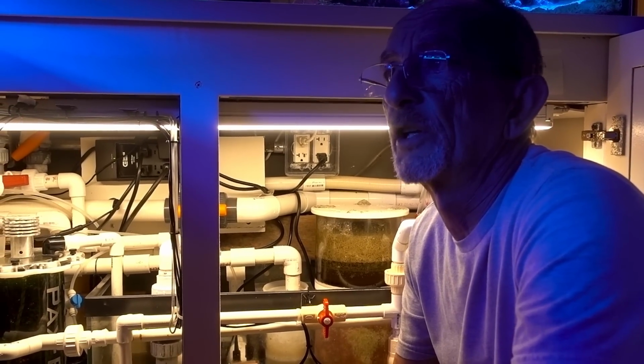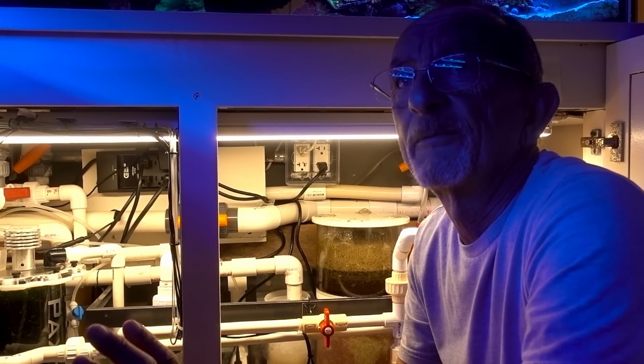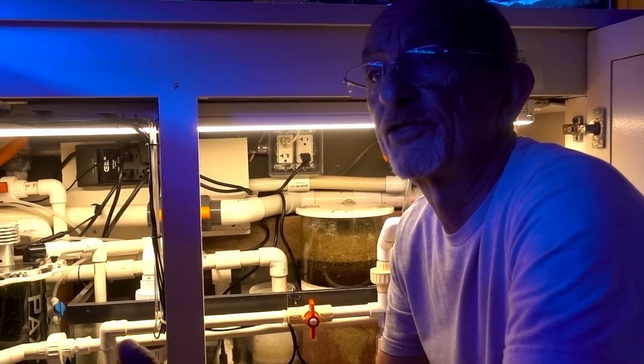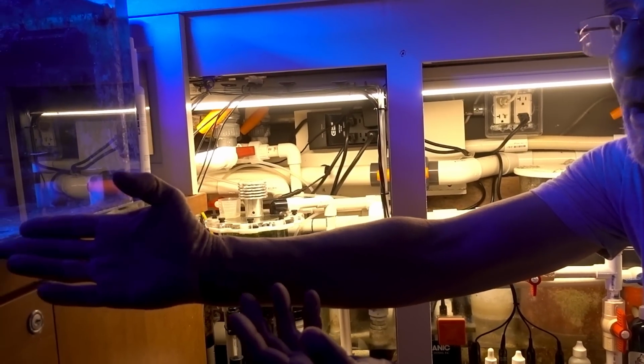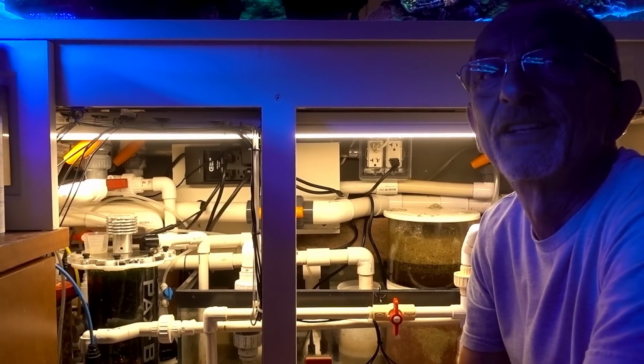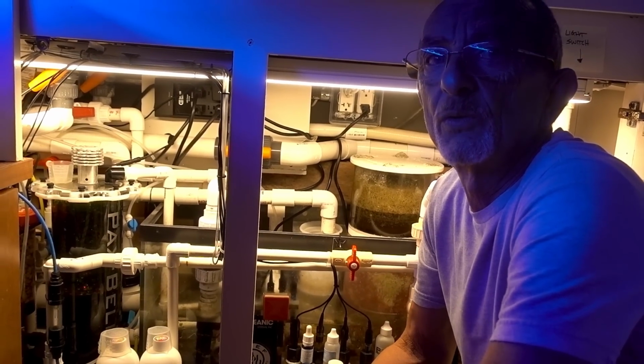I do a water change maybe every 3 months, just a small one, to siphon the bottom dirt and stuff when I need to do maintenance. I see, siphoning the dirty stuff. Other than that, I probably wouldn't even do a water change.